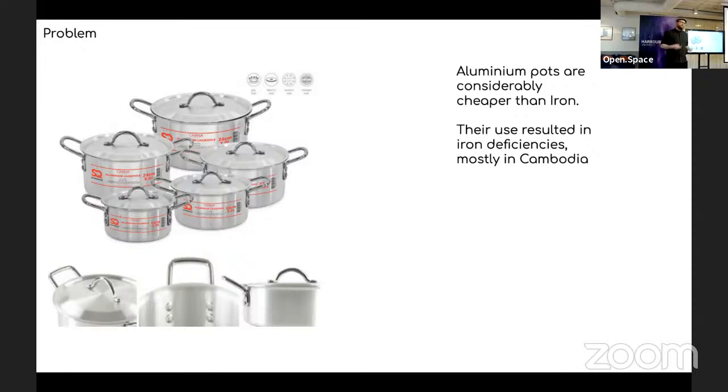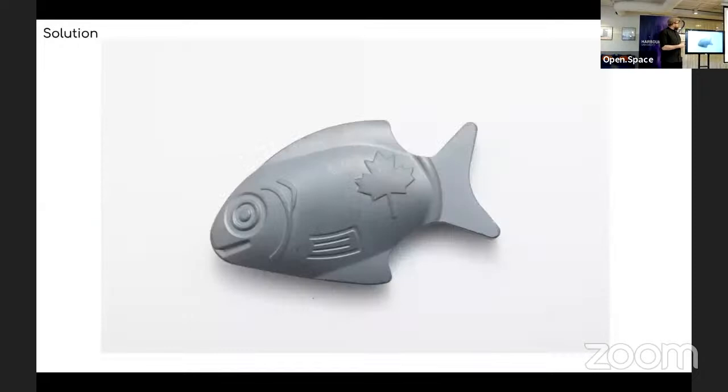So the solution was a food design group came up with this guy, which is a little cute fish made of iron that you put in your cooking pot, which puts iron in your aluminium cooking pot, which then puts iron into your food, and then people no longer have an iron deficiency. This is quite popular in Cambodia, where there is a big government push to get everyone to put a fish in your pot. And everyone started doing it, and anemia and iron deficiency went down.